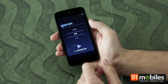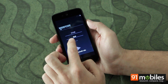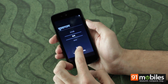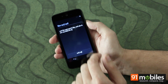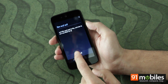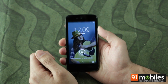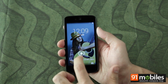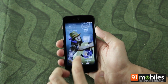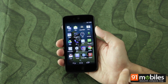So as you can see, the initial startup phase also gives you support for Hindi language. So let's go to next. We haven't inserted the SIM card in the device, hence it's asking if we should insert the SIM card right now or not. So let's skip all these things. So we have skipped the setup phase, and what we get here is the standard Android interface. And the interesting part is everything is written in Hindi.